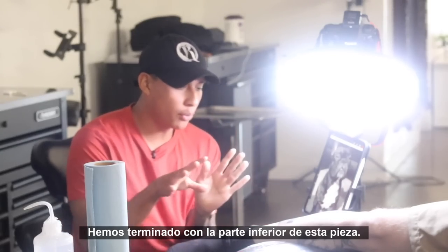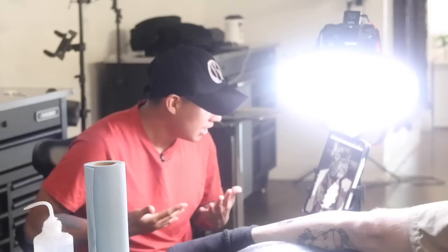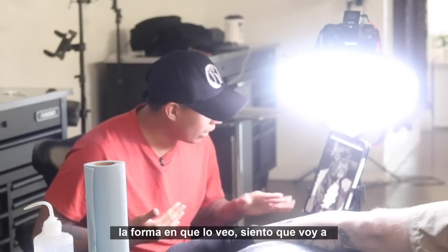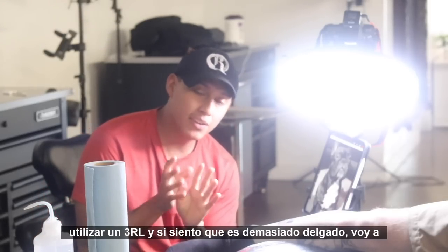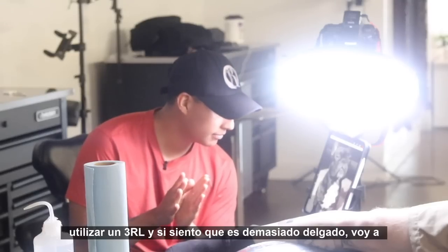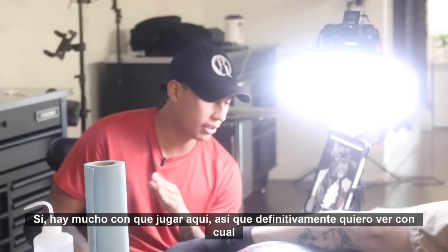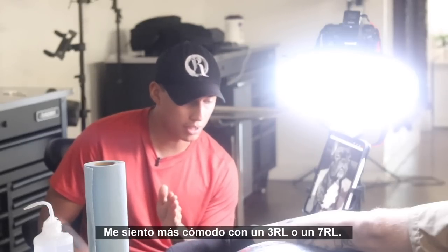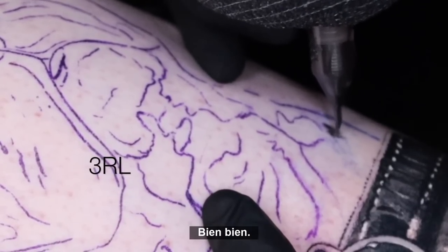We're done with the bottom portion of this piece. We're gonna start on the body. And the way I'm looking at it right now, I feel like I'm gonna be using a 3-round liner. And if I feel like that's too thin, I'm gonna switch to a 7-round liner. Yeah, there's a lot to play with here. So I definitely wanna see what I feel more comfortable with, either a 3-round liner or a 7. Okay, okay.